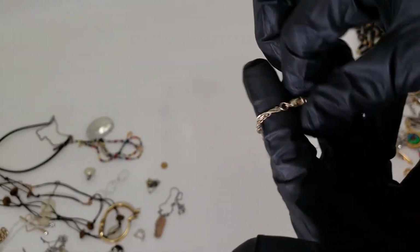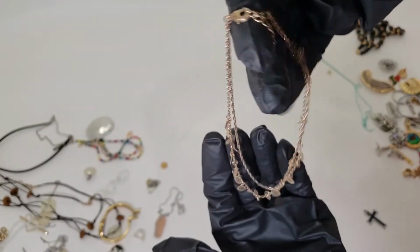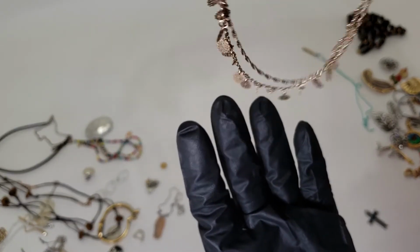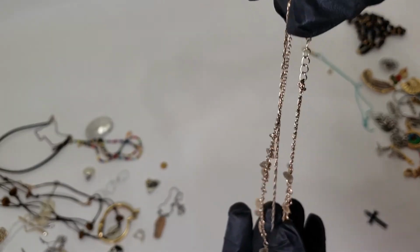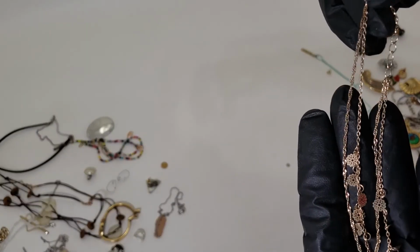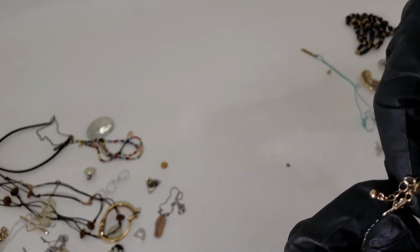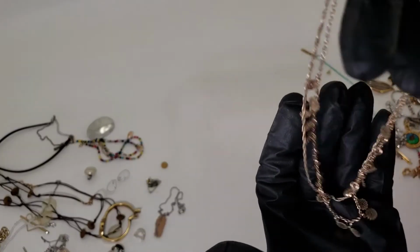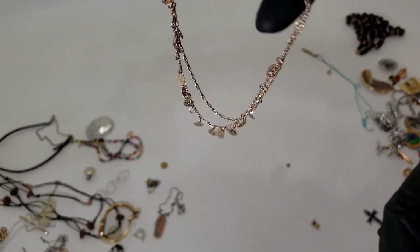What is this? A bracelet? Necklace. It's not very long at all. Is it an ankle bracelet maybe? It's pretty big for an ankle bracelet. It looks like it hangs about 6 inches. You think that's an ankle bracelet? I'm not sure. It's kind of cute. I don't see any markings. But it's too small for a necklace and too big for a bracelet.